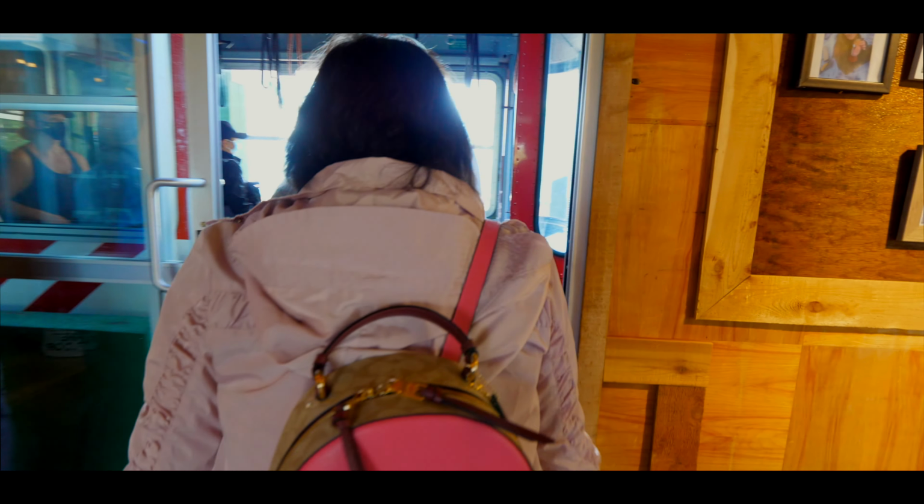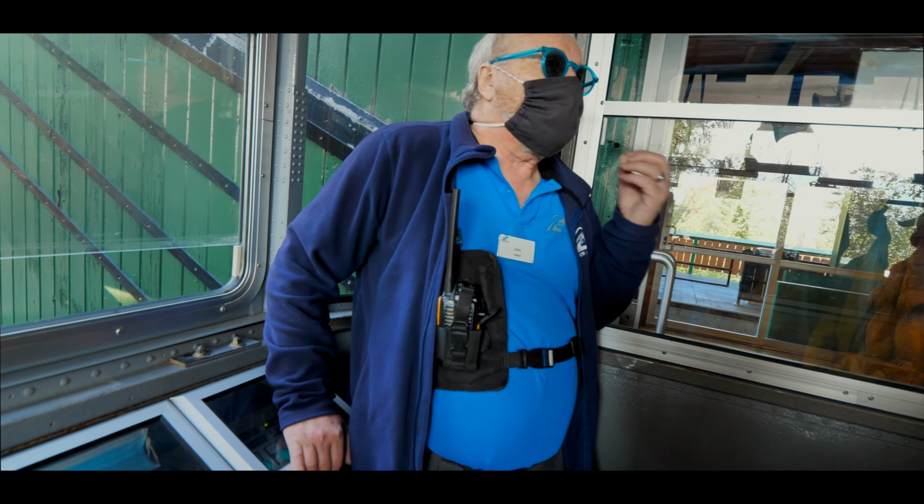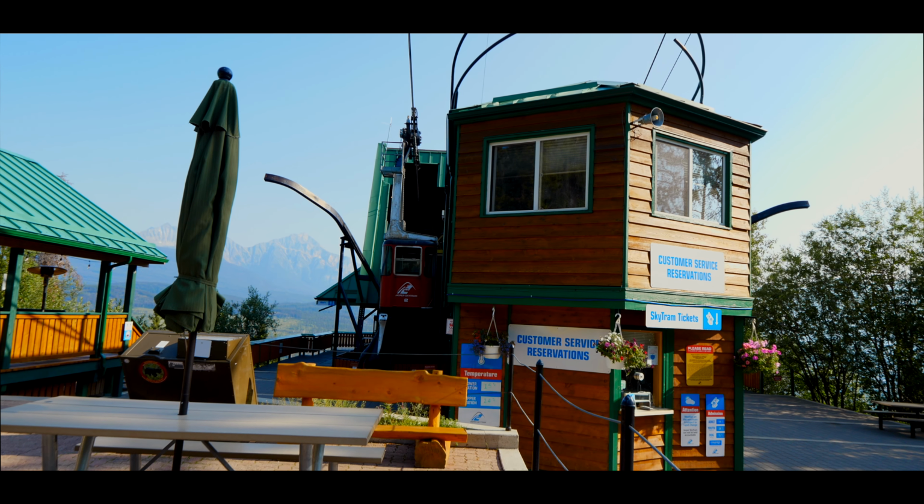Good morning everyone and welcome to the Jasper Skytram. My name is John, I'm going to be your operator to the top. So the Jasper Skytram is what's known as a switchback or a counterbalance system. It's often referred to as a reversible tramway.